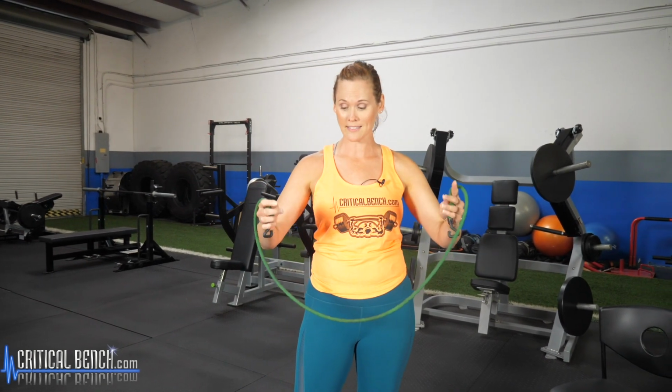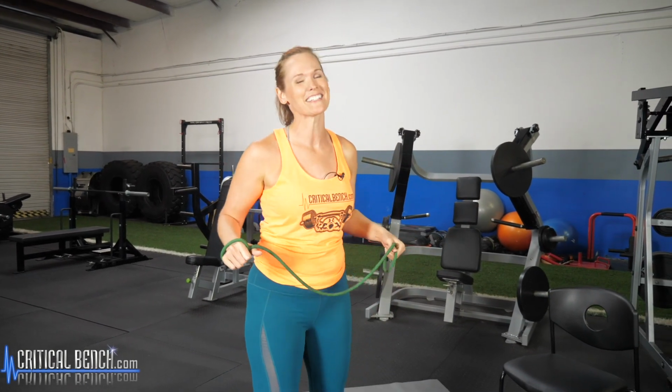So what you're going to want to grab is a band. Any kind of long band like this, you just want to get it so it's just a little bit tight. You don't want it too crazy tight, but just enough to start to work those upper muscles. So we're going to stand up nice and tall. We're going to take this out in front of us.